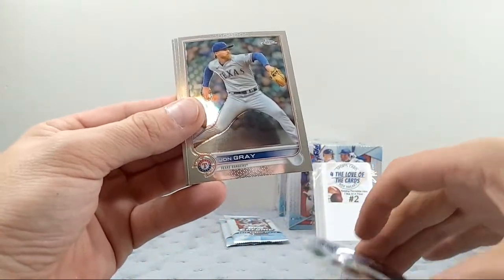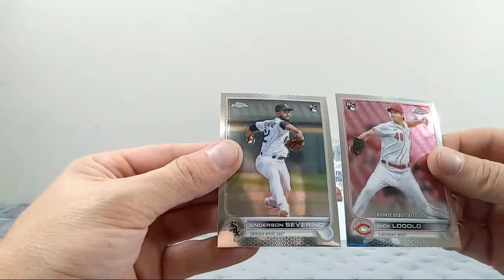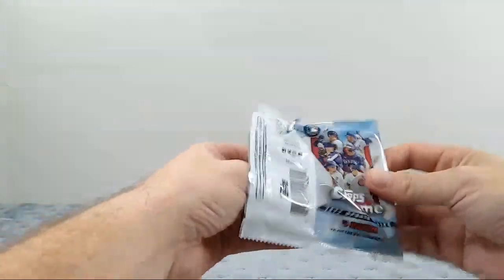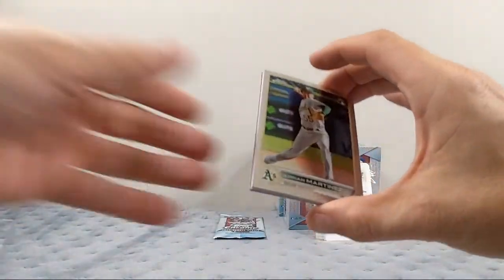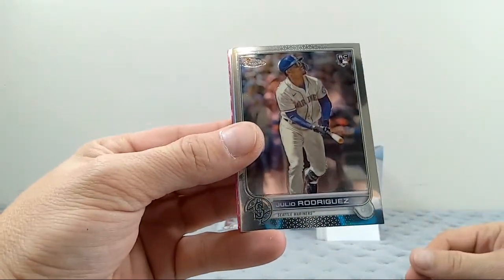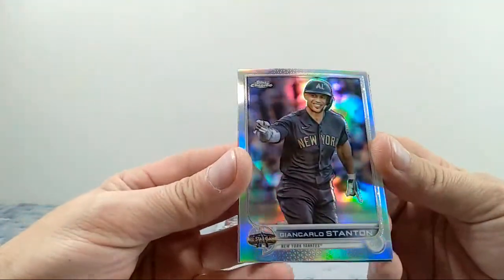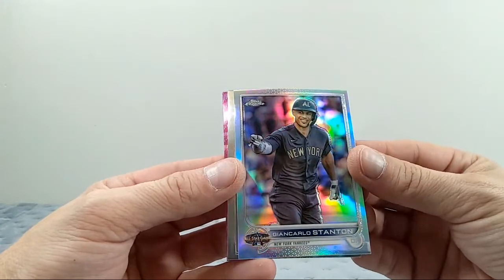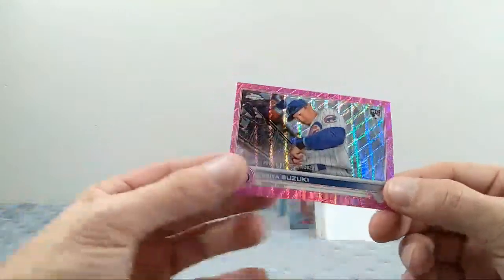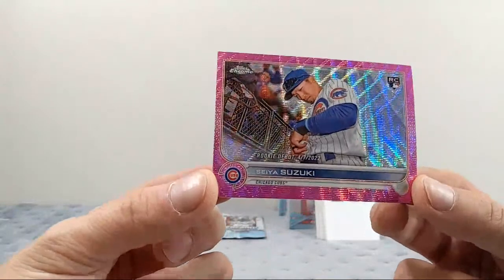Mariznick, John Gray, Nick Lodolo, Anderson Severino. Adrian Martinez, Julio. There we go. Nice Julio base rookie. Gotta like it. Giancarlo Stanton, silver refractor, all-star game for the Yankees. Yusei Kikuchi, and very nice for the Cubbies, Seiya Suzuki, rookie debut, pink.